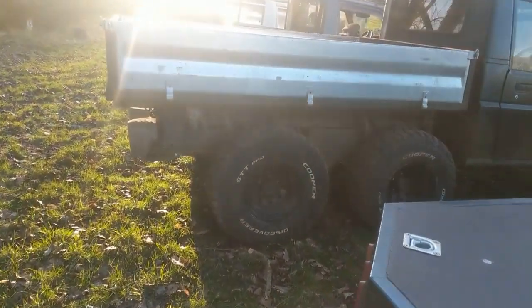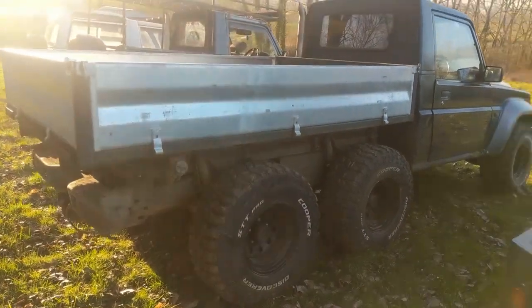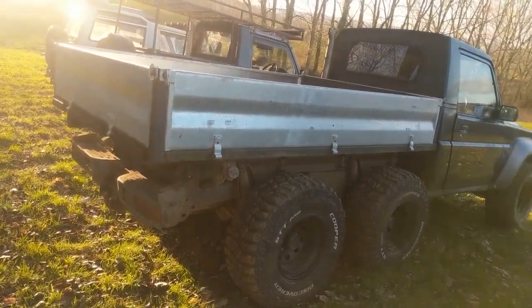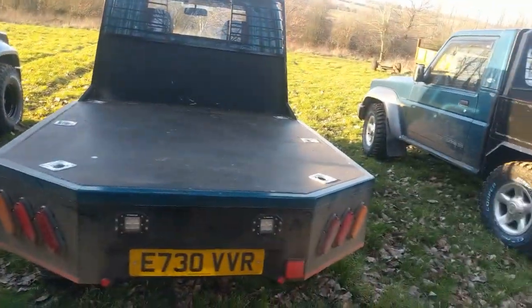But yeah, the old 6-wheeler. It's just sitting. I do want to make a new bed for it. This bed's cool, but I custom built everything on it, all the sides and everything. I just sent them off to get galvanised. They're awesome, but I'll probably just put an axle underneath and a drawbar and make it into a little trailer, and then I'll make a new bed like this one.